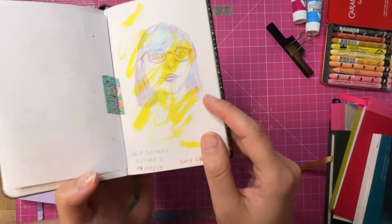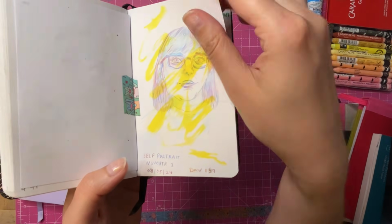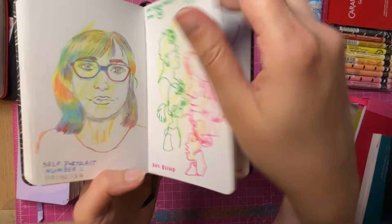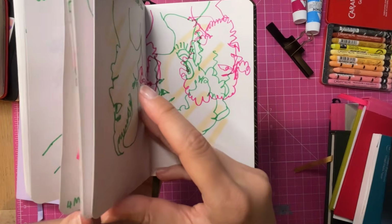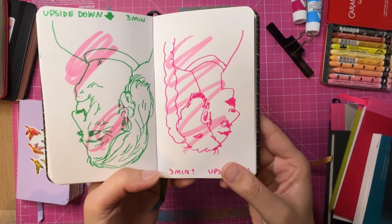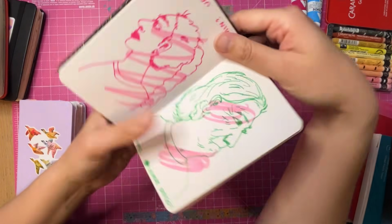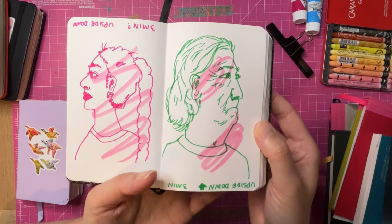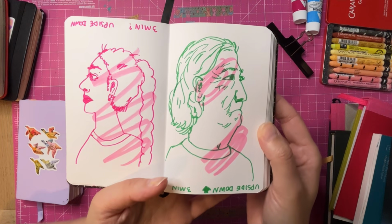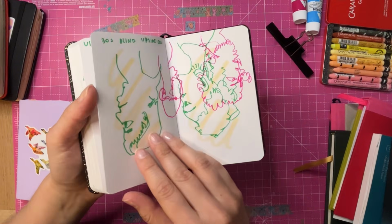Drawing self-portraits. This isn't very like me, but you can take a picture of yourself and draw yourself, which is cool. Drawing upside down is great, especially for things that are very daunting and difficult. So I drew these. The references were upside down, and I was drawing them upside down. And they actually turned out like people. Potentially better anatomy than I normally do. So yeah, it's just a good tip.